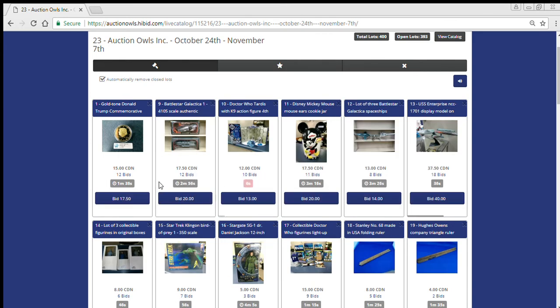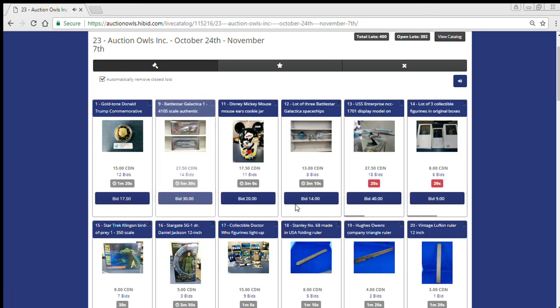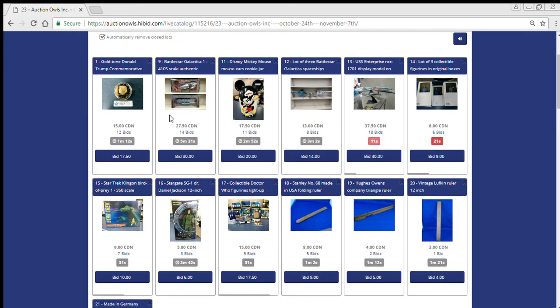And anything with a clock means it's recently had a bid and the time has been extended by 2 minutes. So you'll see this Doctor Who TARDIS is now going to close. It'll disappear off my screen. Every now and then my internet gets slow. Oh, and you can hear that bell. Somebody just bid on the Battlestar Galactica. You saw it flash. It had 2 more minutes added again. So those will stay open until there are no more active bidders on it.